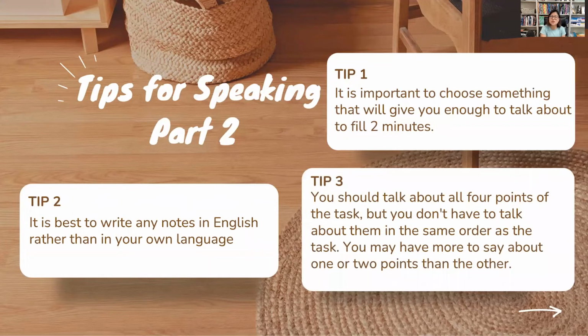Tip 3, you should talk about all 4 points of the task, but you don't have to talk about them in the same order as the task. You may have more to say about 1 or 2 points than the other. Yes, the questions are there and they're there to guide you and help you expand your talk for 2 minutes.